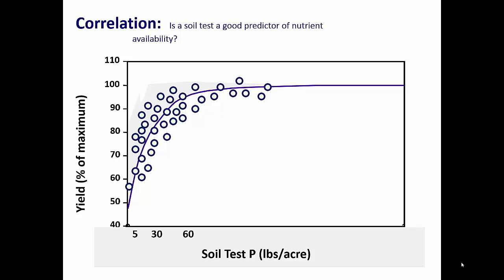So correlation is: is soil test a good predictor of nutrient availability? This is for soil test phosphorus. You can see a 5, a 30, and a 60 down there on the bottom. On the y-axis, that's relative yield of maximum. We typically, in soil fertility, use either 95 or 97.5% of maximum yield. Very seldom do we shoot for 100% maximum yield. There's reason for that, but 95 is getting in the ballpark.